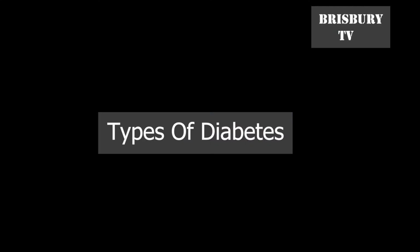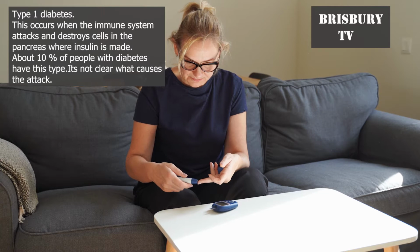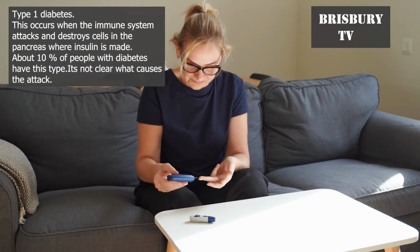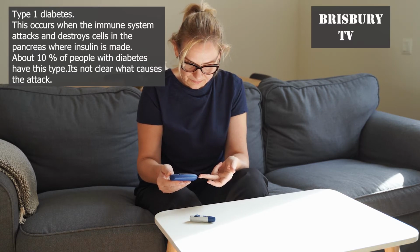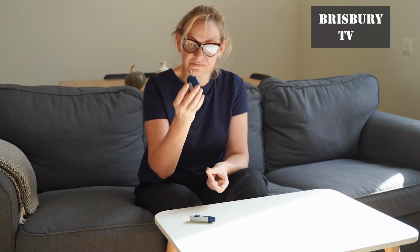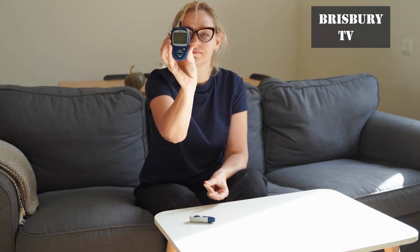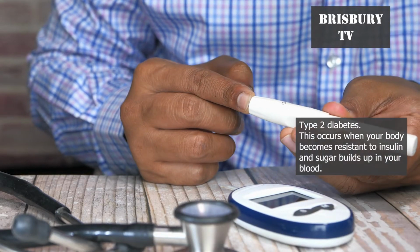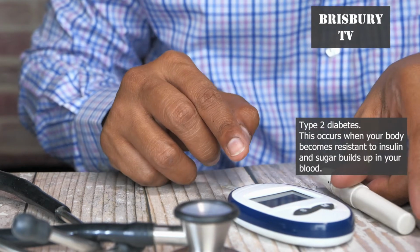Types of diabetes. Type 1 diabetes. This occurs when the immune system attacks and destroys cells in the pancreas where insulin is made. About 10% of people with diabetes have this type. It's not clear what causes the attack. Type 2 diabetes. This occurs when your body becomes resistant to insulin and sugar builds up in your blood.